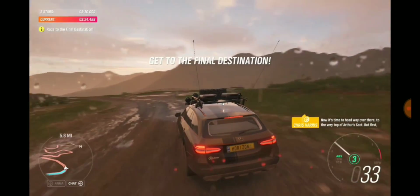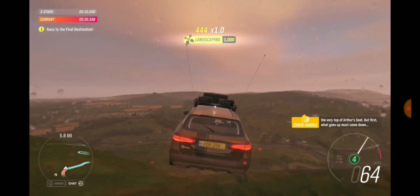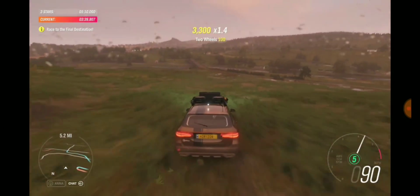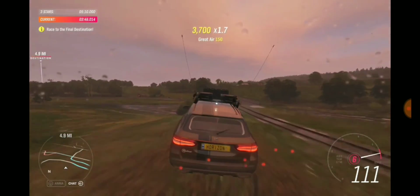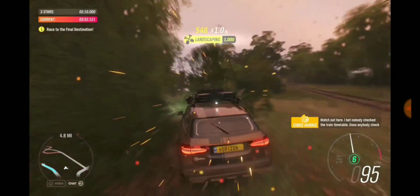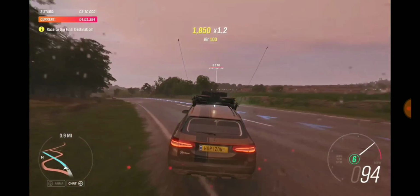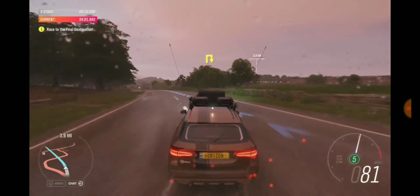Time to head way over there, to the very top of Arthur's Seat. But first, what goes up must come down. Turn around when it is safe to do so. Recalculating route. Watch out here. I bet nobody checked the train timetable. Does anybody check the train timetables anymore? We are gonna have to gun it all the way up there. I don't think... Turn around when it is safe to do so.